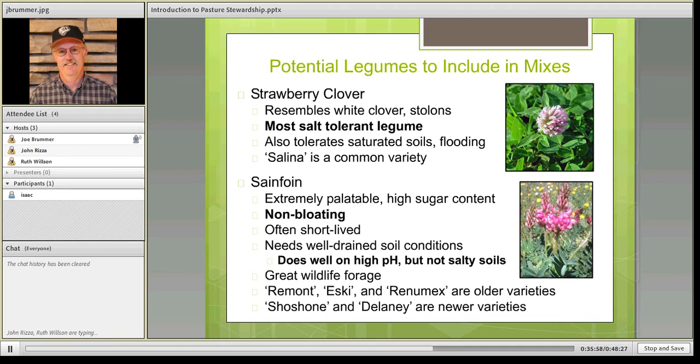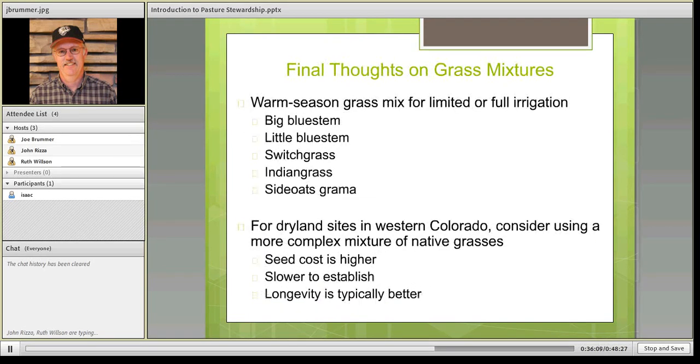So there's Remont, Eski, and Renumix. Those are some of the older varieties. There's a couple of new ones, Shoshone and Delaney. Delaney is out of the University of Wyoming. It's adapted to our environment pretty well.